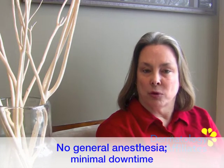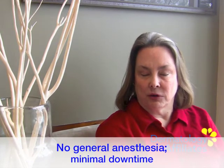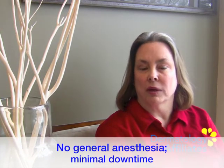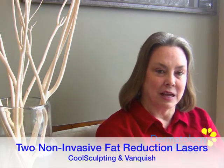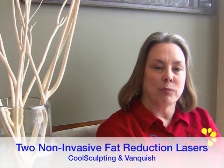The nice part about Smart Lipo is that you don't have to have general anesthesia. You use an oral relaxing medicine, and then we have numbing medicine, obviously, for the area that we treat. But in addition to Smart Lipo, we also offer two other new treatments that have come out over the last few years that are completely non-invasive. They aren't as instantly gratifying as liposuction is, but for people who really are hesitant to go under a suctioning procedure, these have become very effective.